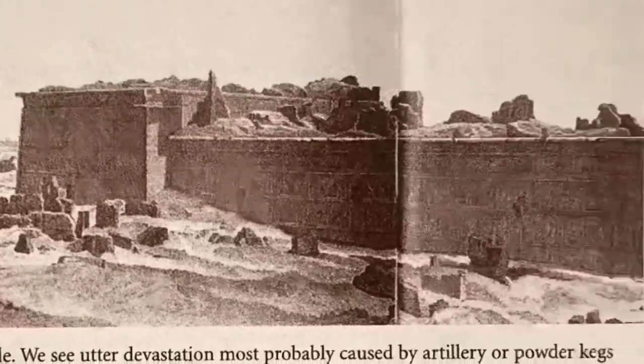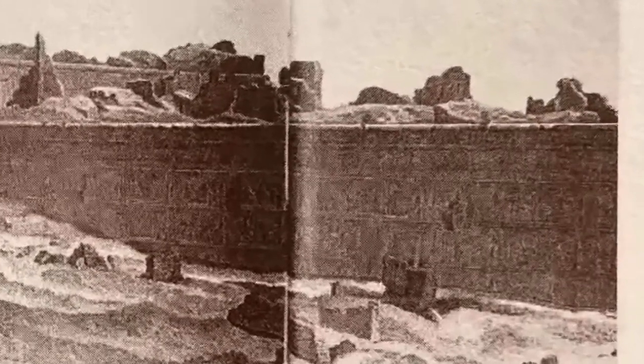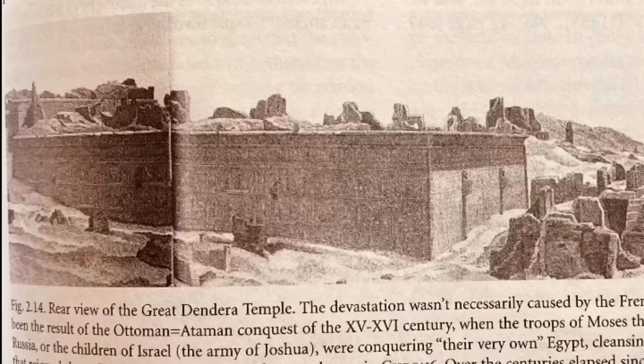It may have been the result of the Ottoman conquest of the 15th through 16th century, when the troops of Moses that came from Horde Russia, or the children of Israel, the army of Joshua, were conquering their very own Egypt, cleansing it from the plague that reigned there, from the epidemics.